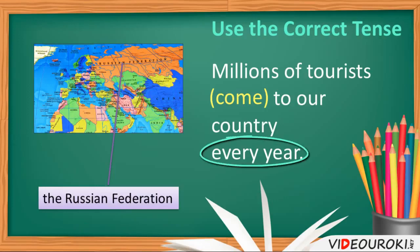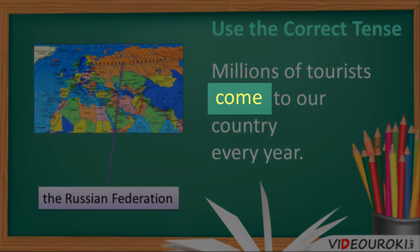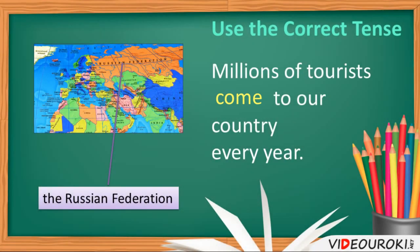We've got every year in the sentence. It's one of the speech signals of the present simple tense. It's an affirmative sentence, so we add no ending to the main verb. У нас в предложении есть выражение «каждый год», которое является словом-сигналом настоящего простого времени. Это утвердительное предложение. Значит, мы не добавляем никакого окончания к основному глаголу. Millions of tourists come to our country every year.